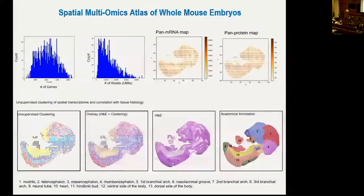So when we first started with this, I'm extremely excited about the tumor microenvironment for sure, but we decided to pick something that's so well characterized, where people know what cell types are there. So we used the mouse embryo at the earliest stage of organogenesis. It's about 10 days.